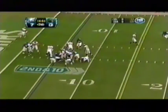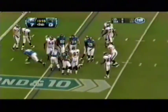2nd and 10. They'll give the ball inside. Not much. Kirk Morrison, 5 straight 100-plus tackle seasons out in Oakland, comes up with the hit. That brings up 3rd and 9. A pickup of 1.